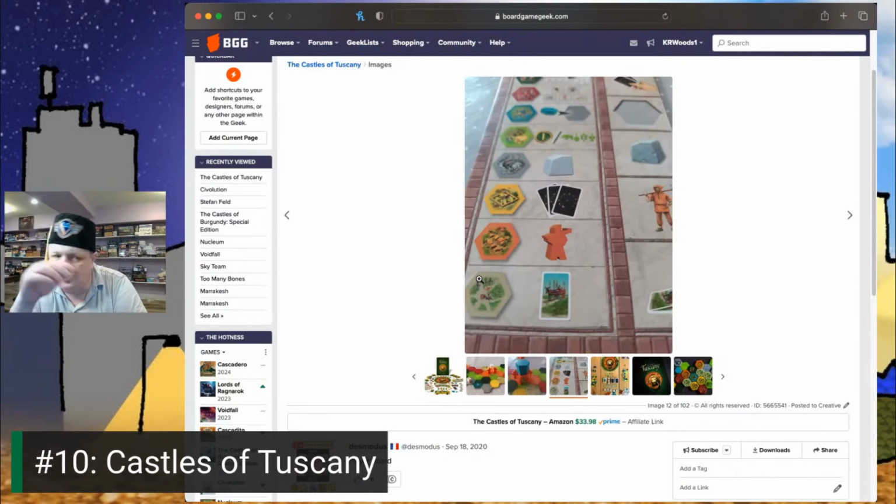I do think it is weaker than Castles of Burgundy. When this came out, it was sort of anticipated that it would be a renaissance of Castles of Burgundy, which of course it was not. It's a separate game, and you could like one and not like the other. But I enjoy it. I think it's an interesting game, and it is number 10 on my list, Castles of Tuscany. Let's go on now to number 9.